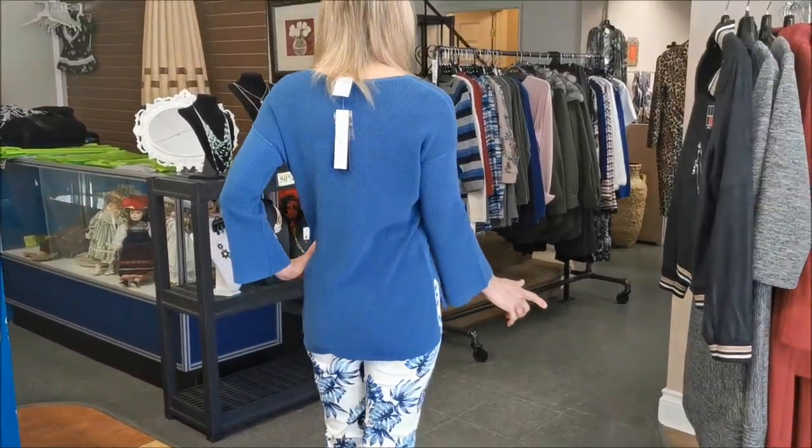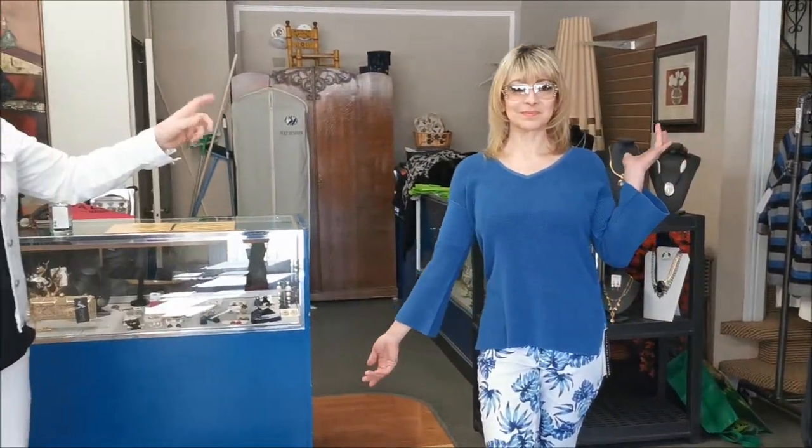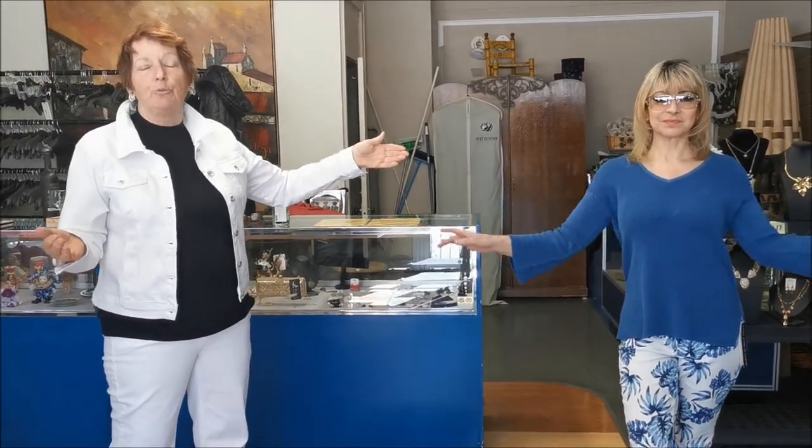Anyway, we have goods at 50% and 70% off. So again, and this is a big thing, 100% cotton garments will go into pre-fall as well and early spring. You can extend your wardrobe season with 100% cotton garments.